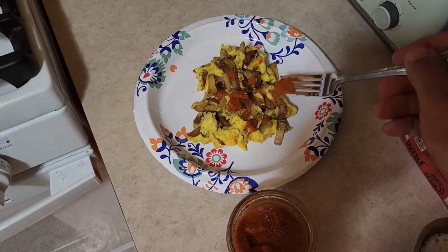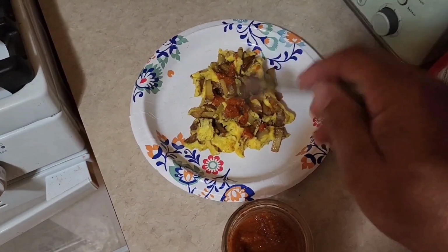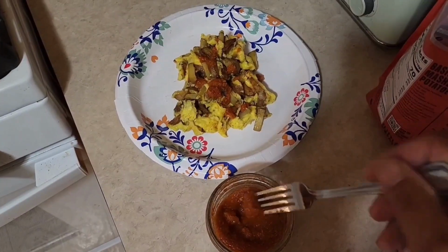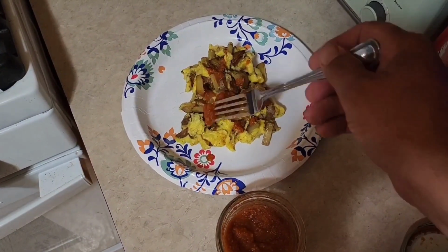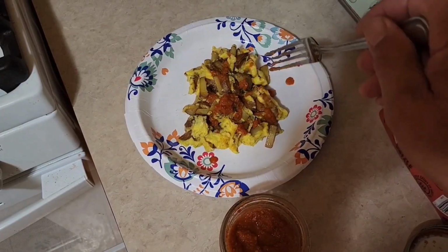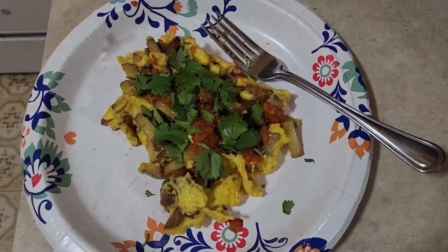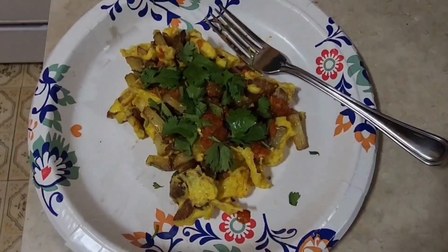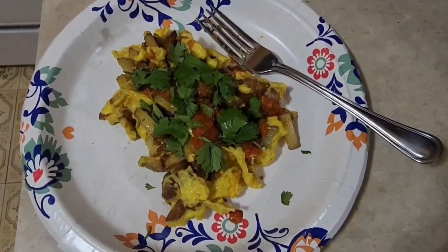Well, if you know me at all, you know we're going to use some of our homemade habanero salsa on this as well. I like to heat it up. Go bold with your flavors, folks. Make it worth eating. And this time of year, we love our fresh cilantro. So there we go, folks. Eggs and taters. Enjoy.